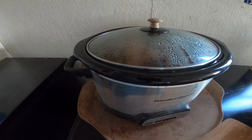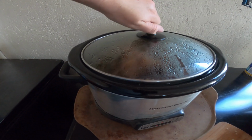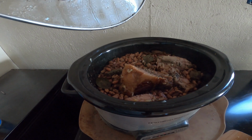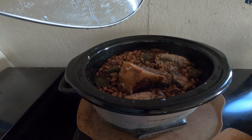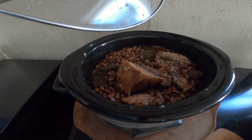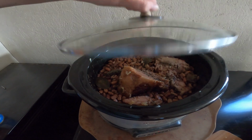And on Sundays, I like to do something a little bit easier and hands-off. So I am making a pot of beans. And in this pot of beans in the slow cooker, we have leftover ham from Thanksgiving. Josh made a smoked ham that we got from a local family who raised a pig. So that is getting thrown into this pot of beans for flavor.